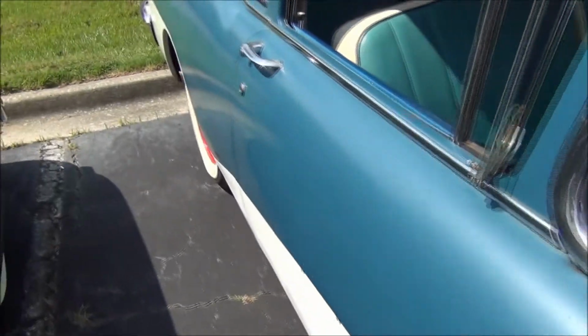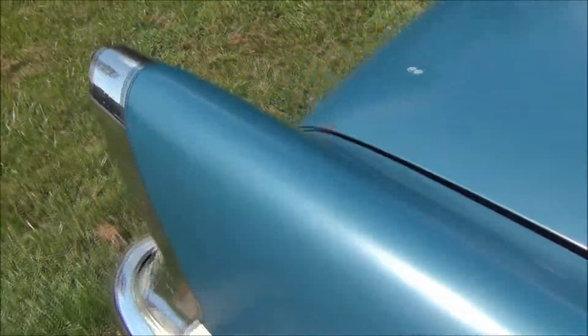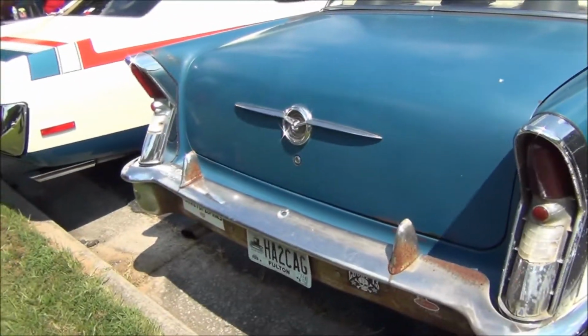Gotcha. What year is that? 1956. A 56 Buick, right? Is that a Roadmaster? No, it's a Special. Okay, gotcha. What's your name? Steve Ziegler. All right, Steve.